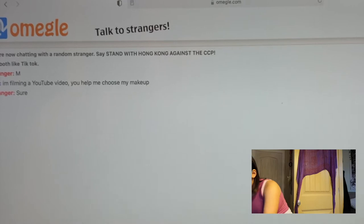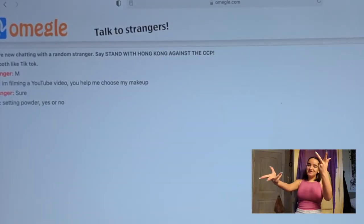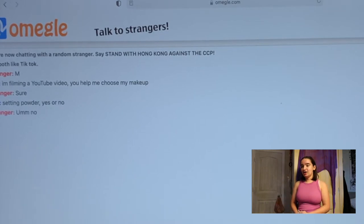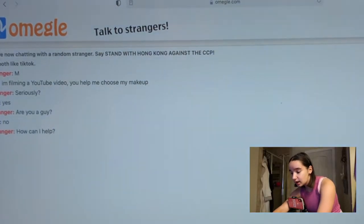So now we've gotta ask someone else, what would be the next step? Blush? Oh no, wait. Setting powder, yes or no? It wouldn't be really that useful, but we would maybe just do it under our eyes. Setting powder, yes or no? And then blush, highlight. Okay, let's do setting powder with us. Setting powder, yes or no? I literally just need yes or no answers. Why don't you just say yes or no, guys? No, interesting. He said no. How can I help? Okay, blush.